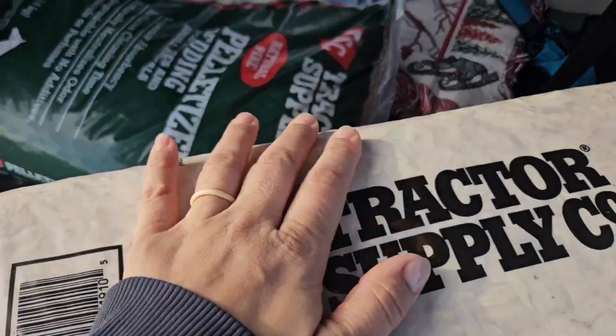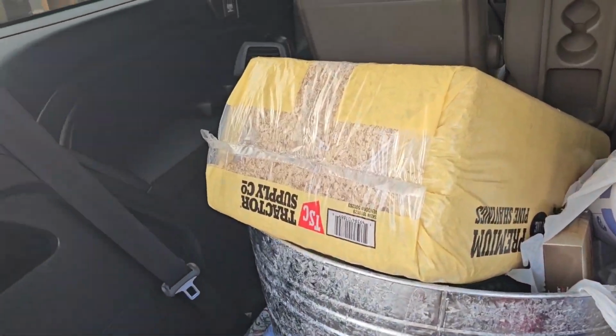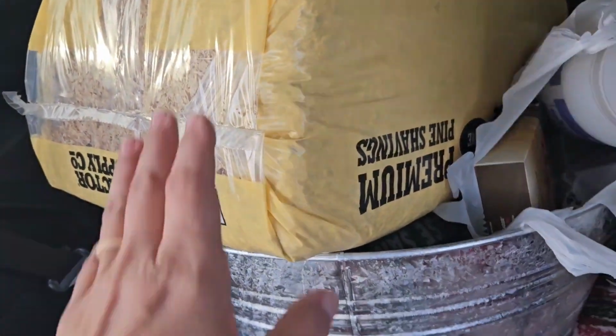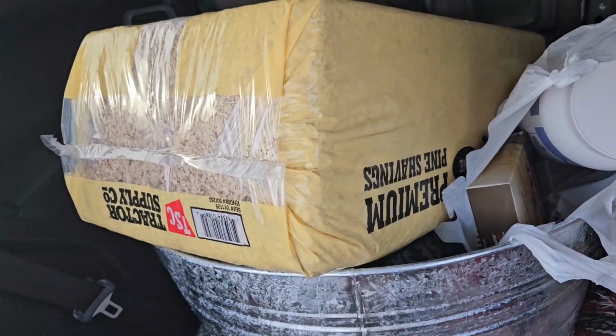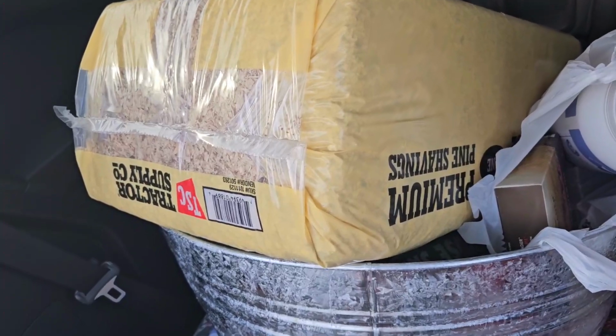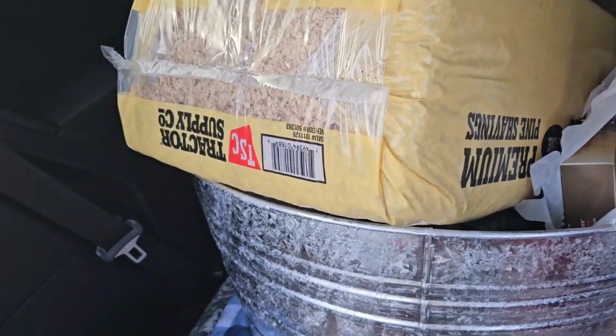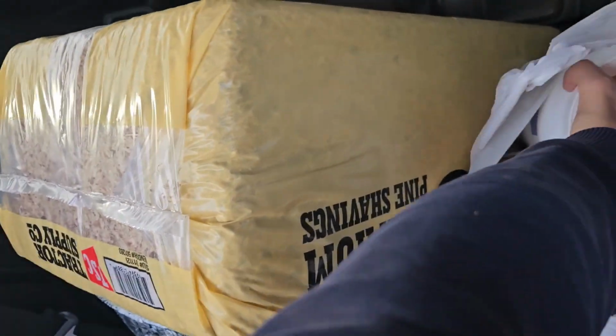All right, so I'm in the back of the van right now, grabbing our stuff. I probably should have grabbed a couple more of these, but that's okay. This will do for now. I'm going to be putting the pine shavings in the chicken coop where they sleep at night. And I use the fine shavings. They'll break down fast and compost faster. And then I'm going to add some stuff in there.